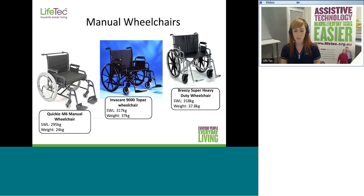The Breezy super heavy duty wheelchair. So this is also a reinforced folding steel frame. It has nylon upholstery. There are 3 larger seat options available in width. It's a self-propelling model, and there are elevating leg rests available. Safe weight limit of 318 kg and a similar weight of 37.8 kg.